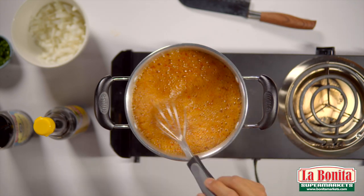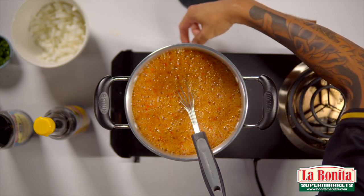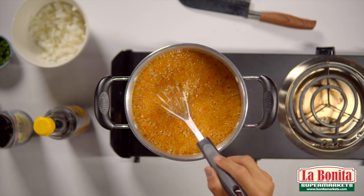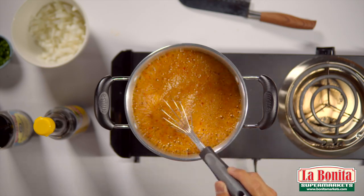And now that this is boiling a little, I'm gonna turn the heat off. And then we're gonna set this aside. This is gonna be the sauce for the glaze for the chicken and the sauce to pour over the steak.